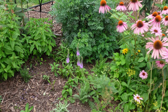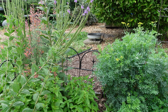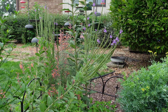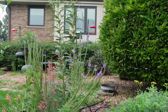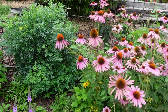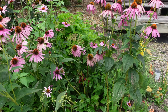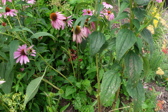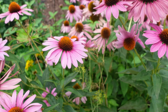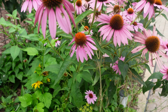And here is more of my perennial butterfly garden. There is agastache, if you call it that, and some more natives. This is rue, and I have a couple of coneflowers in here, kind of buried in there. I think there's a red one in there, you might be able to see, and there's a yellow, that's a coreopsis, but there is a yellow coneflower in here.